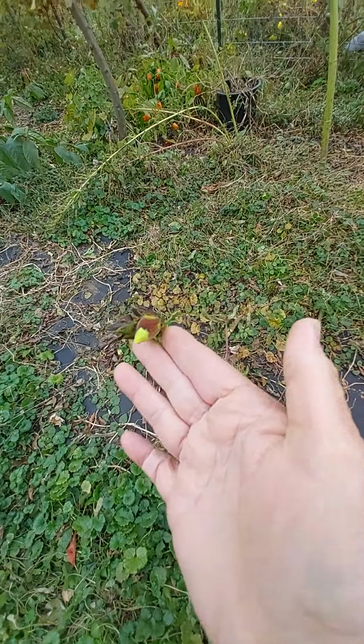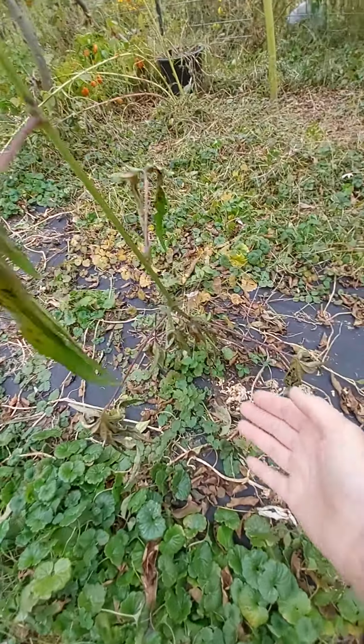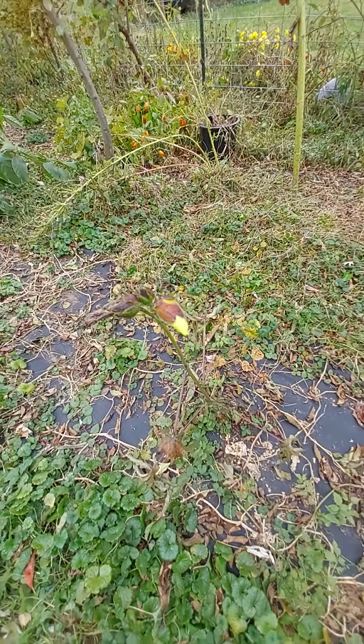I'm not sure what this is, but this is putting out a beautiful little bloom. What is that leaf, guys? Do you recognize it? Not an okra, is it? Because it kind of looks like okra.